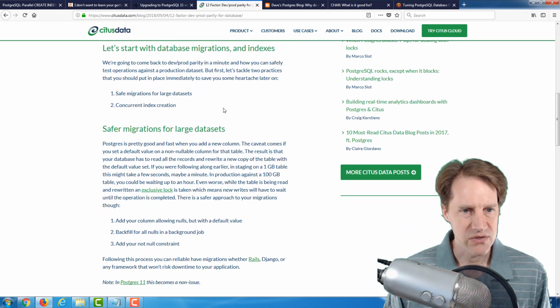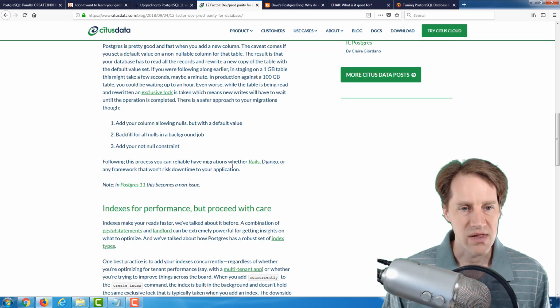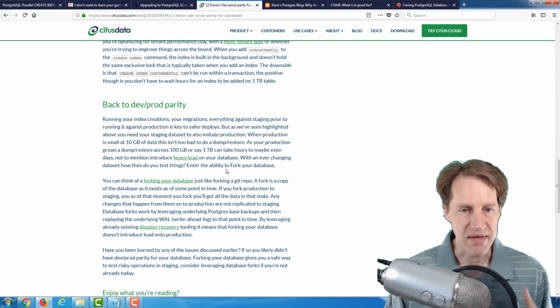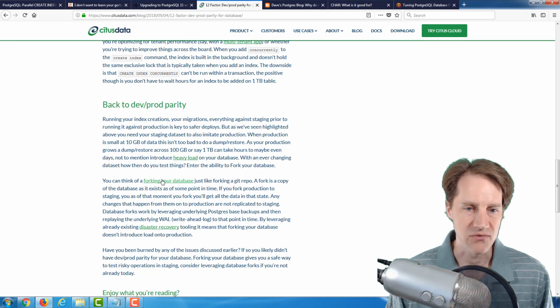And in the post, they also talk about things to keep in mind when you're adding a column as not null and need a default, the safe process to do that, as well as always creating your indexes concurrently. But the post continues on and mentions essentially having a replica of production, like I mentioned, by forking your database.